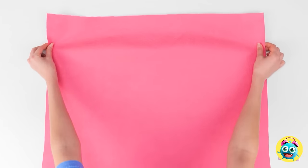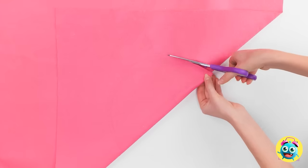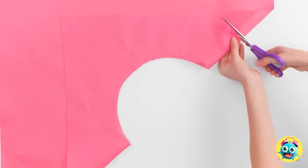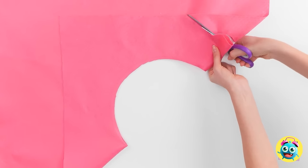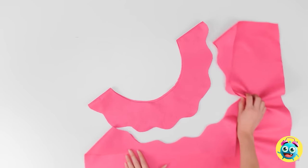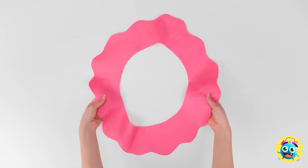Next, I need a piece of pink fabric. I'll do the same fold with this and draw another semicircle. It needs to be slightly smaller than the last one. Then another one for the hole in the middle. I'll cut out the smaller one first. Okay, now for the next part. I'm going to follow the outline, but I'm cutting in a wave pattern. That looks good. Now let's open it up. That's just what I want.